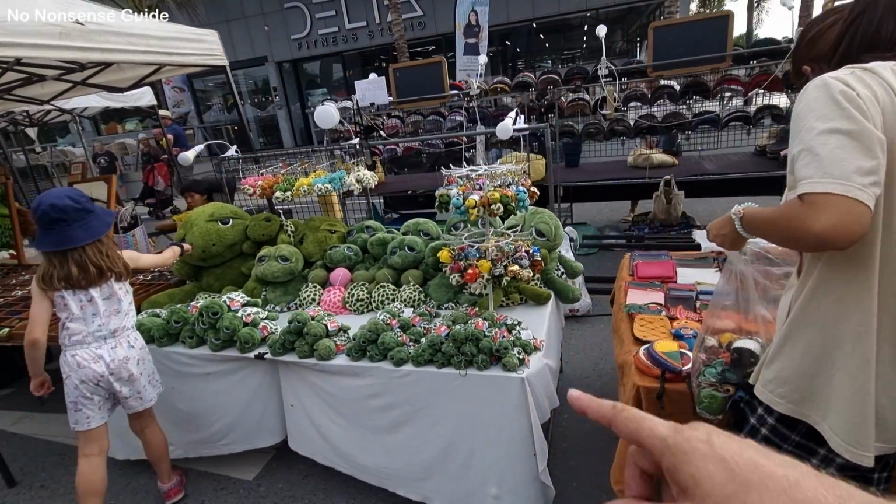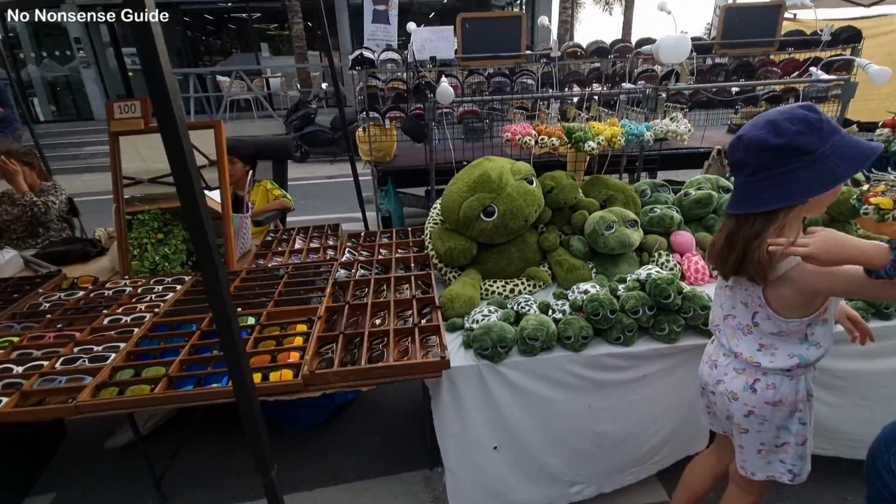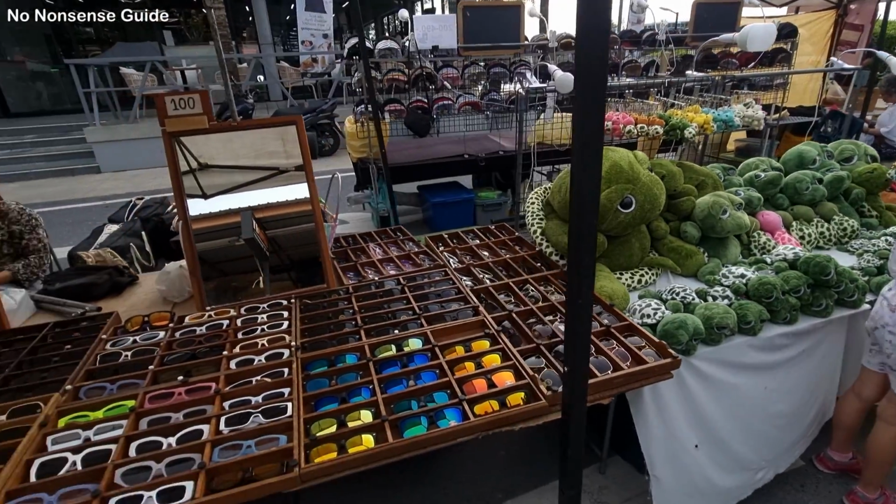Good job Nat's not with me. She'd be wanting to buy one of these for Shadow. Every time we go out, she sees these toys. She wants to get one for the dog.